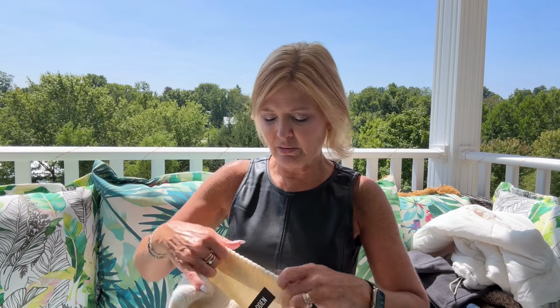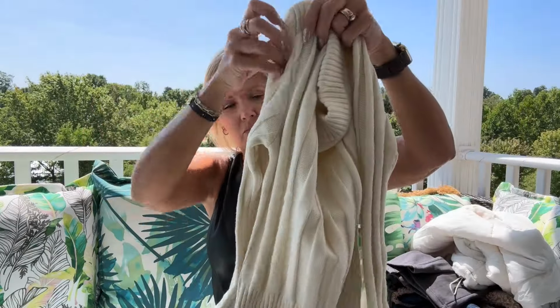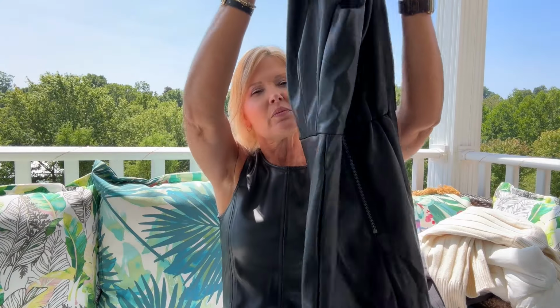So this is the Serra, S-E-R-R-A sweater by Steve Madden. This is a little boat neck. Little ribbing. Oh, that's cute. And now we're getting into what I asked for when I started this whole box. This is called the Belen Dress by Steve Madden in this vegan leather. How adorable is this? It does have a little bit of that strong shoulder. So there's shoulder pads right here. It has that cinched waist. Pockets. Here's the back.